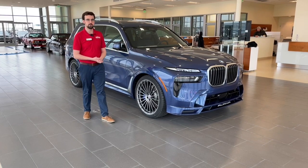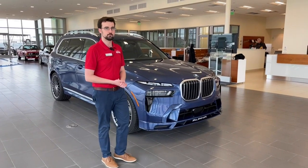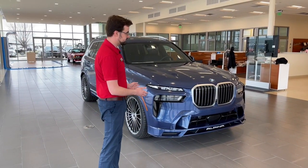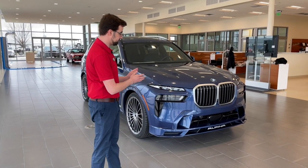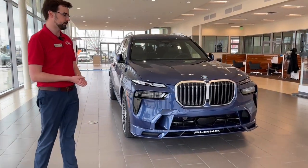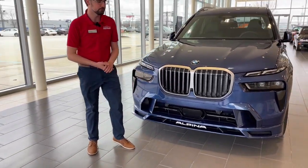XB7. You may be asking, what is an Alpina? How is it different from a normal BMW? Well, I'm glad you asked. The XB7 features a number of bespoke elements exclusive to the XB7, including a sculpted front-end design, unique styling elements on the exterior of the vehicle, including the Alpina text on the front bumper.